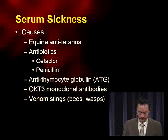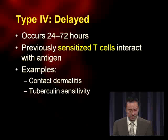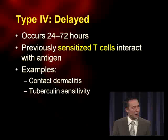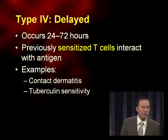Now, type 4, as you all know, is a delayed reaction. It occurs 24 to 72 hours. This happens when previously sensitized T cells interact with antigen. Examples of this include contact dermatitis and tuberculin sensitivity. And you guys are all familiar with this because you do this all the time.